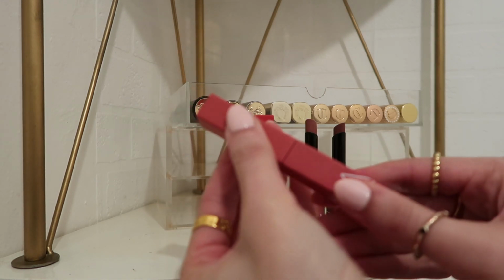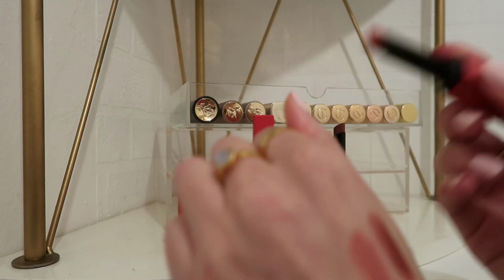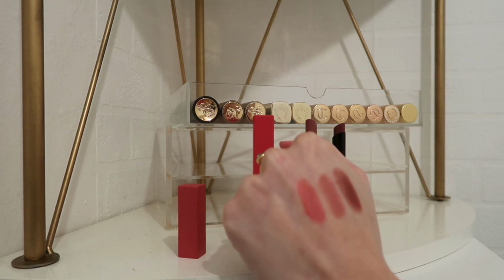Then we have a slightly warmer toned colour. It's not quite reddish, but it's also a bit more of an orangey pink, I guess. I think that's fair to say, like a peachy colour. Beautiful as well. This is in the shade Indiscreet.